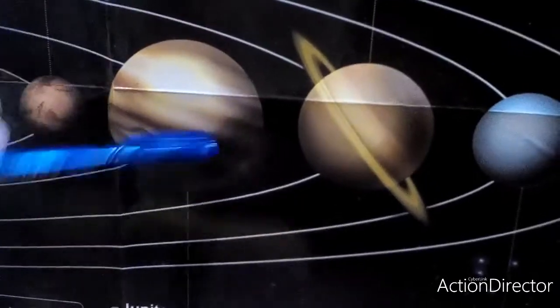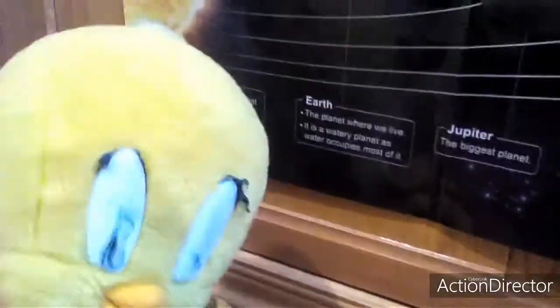This red thing here is called the Great Red Spot. Inside, it is so windy and full of gas, and you might die there. You will die. So if you visit that guy, say bye-bye to yourself.